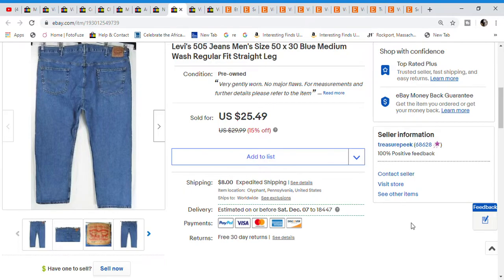Okay, this is a pair of Levi's 505s, and I think I've talked about this before. I pick Levi's up all the time, especially the 501s, 505s, and 550. 550 is not as great, but I still pick them up. This was $5.50. It sold for $33.49, and it cost $7.33 to ship. Even though it was gigantic, I just stuffed it into that padded mailer, and it only cost $7.33.